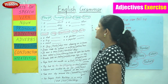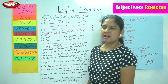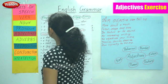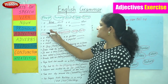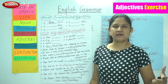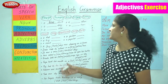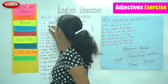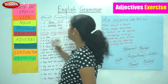So the first one is a dash shirt. When we talk about a shirt, we always talk about the color. So we write a blue shirt. He is wearing a blue shirt. The next sentence is a dash day. So how is the climate? Whether it is raining or sunny or dull or cloudy. So we have a sunny day. The sun is shining bright. So I write the word sunny, a sunny day.